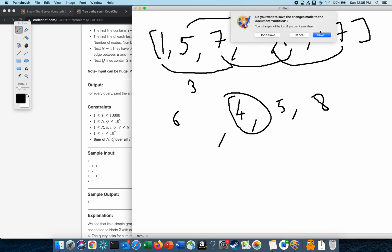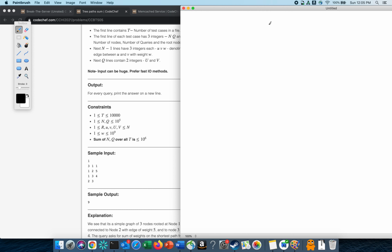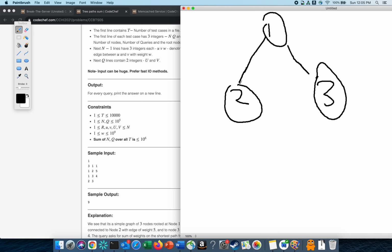Actually it's not a segment tree problem, but I mean we can solve it with another approach as well. Let me see. So basically the problem says I have three nodes. Okay, so now the edges are 5 and 4. So we need 2 and 3, right? Can we do this, that before the queries, because we don't need to update any values, we can pre-compute and make each query's time complexity O of 1, if we pre-compute the shortest path between all the two nodes? So is it possible?